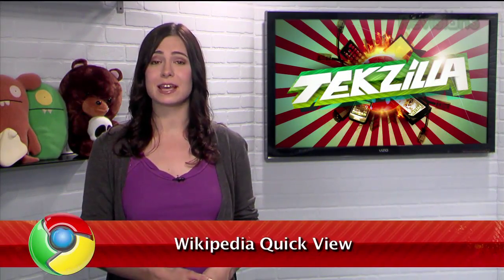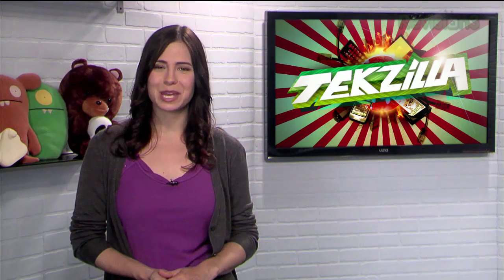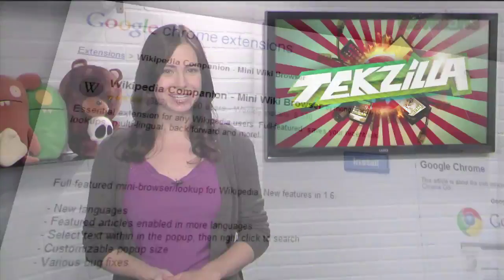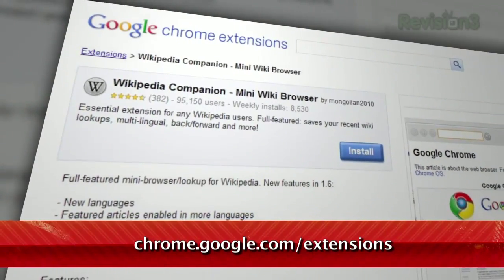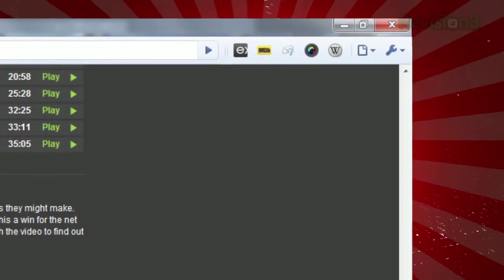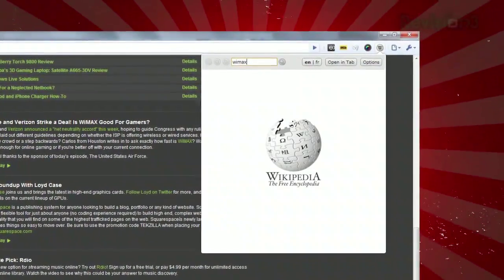Wikipedia is a great reference site to look up basic information on almost anything under the sun. Well, if you're a Chrome user, I've got a tool to make your Wikipedia browsing much simpler. It's a Chrome extension called Wikipedia Companion, available at chrome.google.com/extensions. Once installed, just click the Wikipedia icon in your toolbar, search for the topic you want more information about, and click the search button.